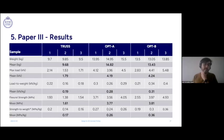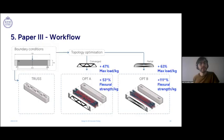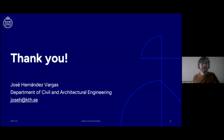if we compare by load to weight or strength to weight, optimized beams show a very high relationship when you compare normalized by weight. So yeah, these are the results. I'm happy to answer questions. I hope it was okay with the time, Johan.